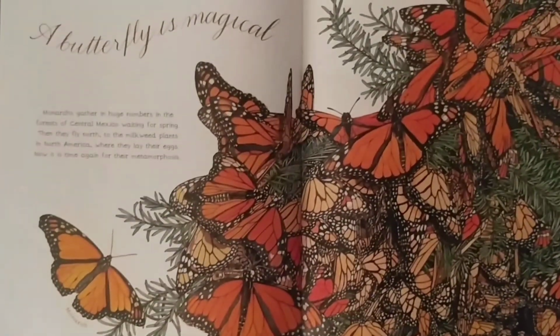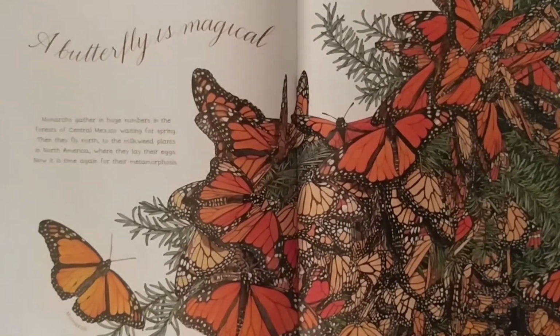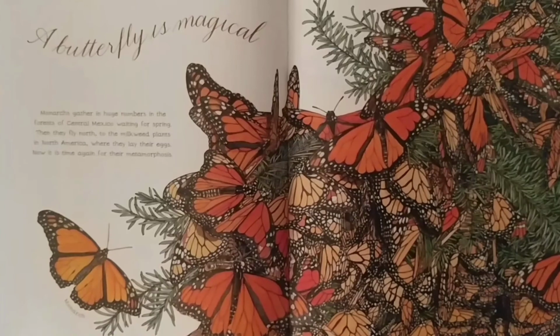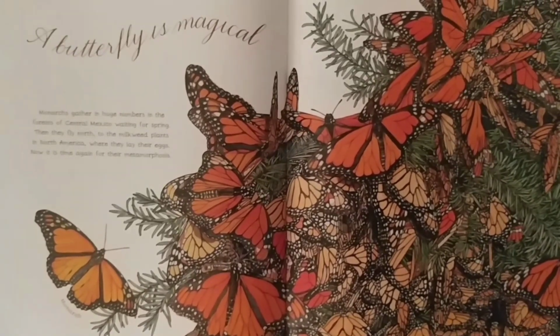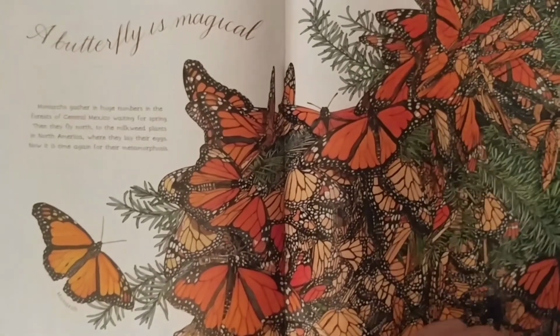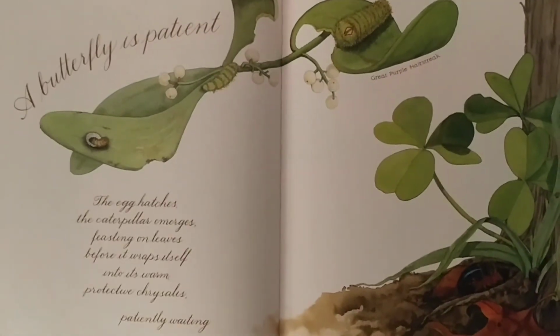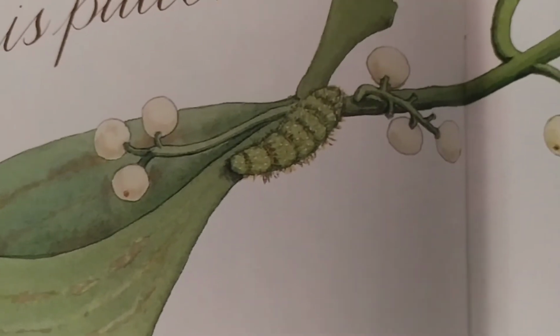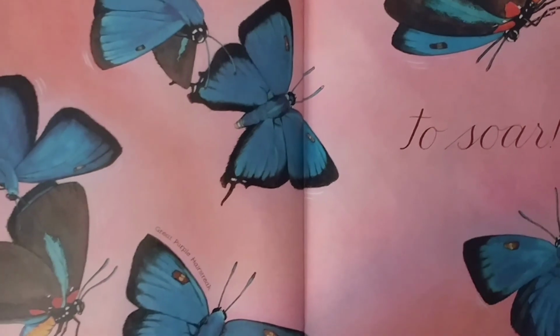A butterfly is magical. Monarchs gather in huge numbers in the forests of central Mexico, waiting for spring. Then they fly north to the milkweed plants in North America, where they lay their eggs. Now it is time again for the metamorphosis. Gotta go, gotta go to Mexico. A butterfly is patient. The egg hatches, the caterpillar emerges, feasting on leaves before it wraps itself into its warm, protective chrysalis, patiently waiting to soar.